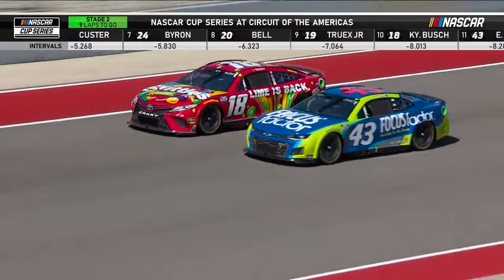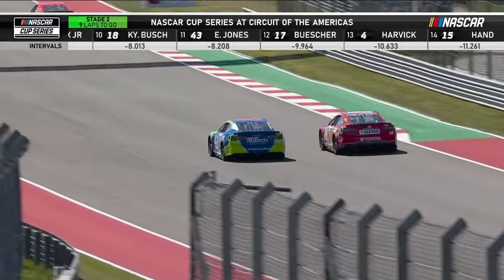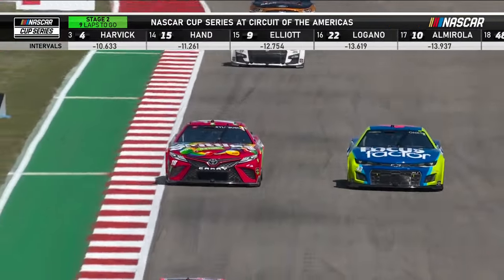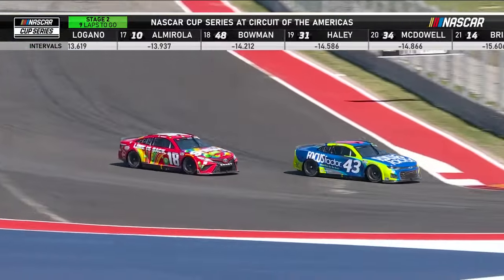Kyle Busch on the way back after a spin caused by contact from Chase Elliott. He was in 10th, but Eric Jones, one of a number of cars who started out back for unapproved adjustments, climbing up into the top 10.